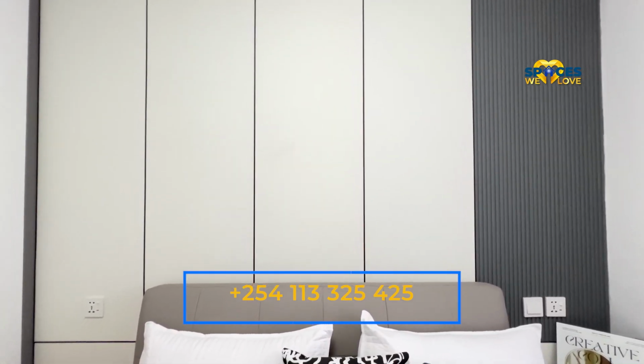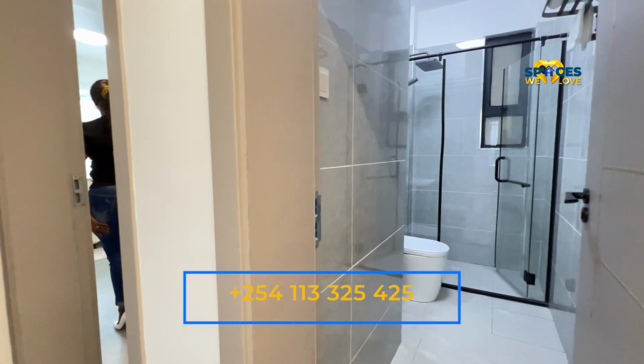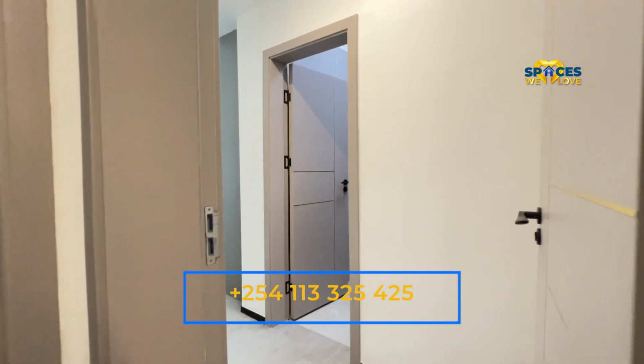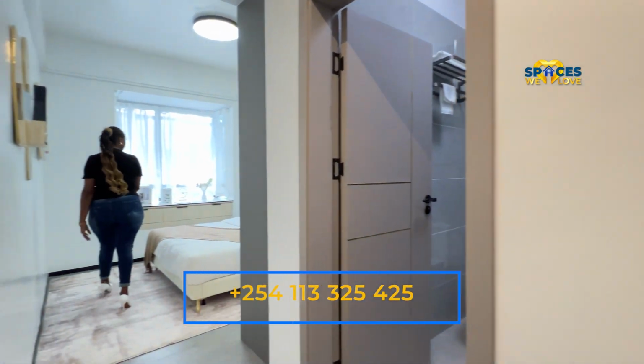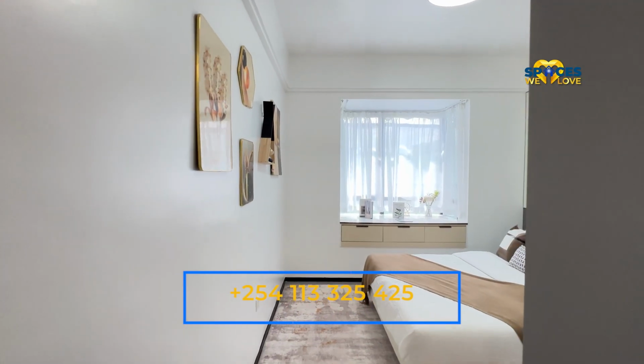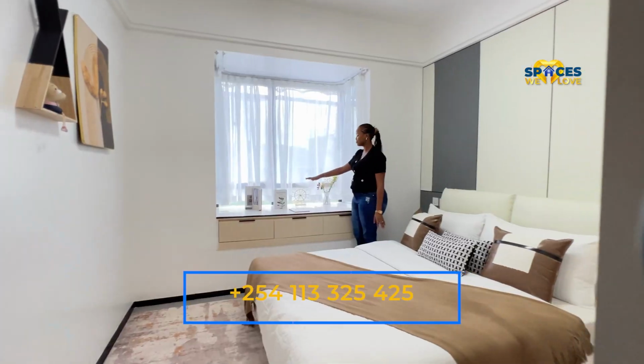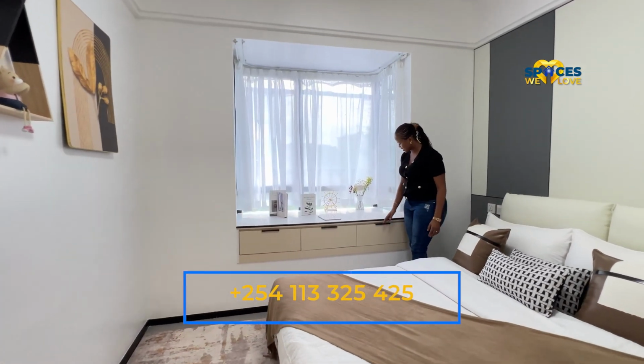The other two bedrooms come en suite. We have this bedroom right here. So this is one of the bedrooms that come en suite. So this space here, you can have a small mattress. I think there's a room that I've seen where they've just put a small mattress here. I'll get to show you that.